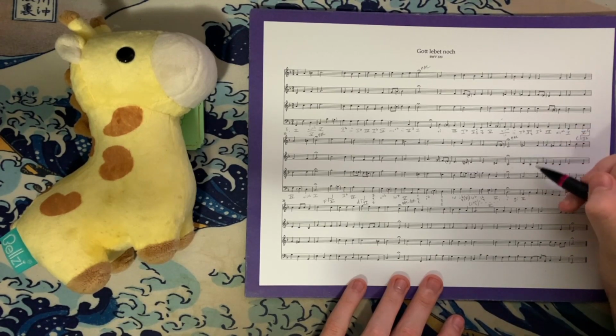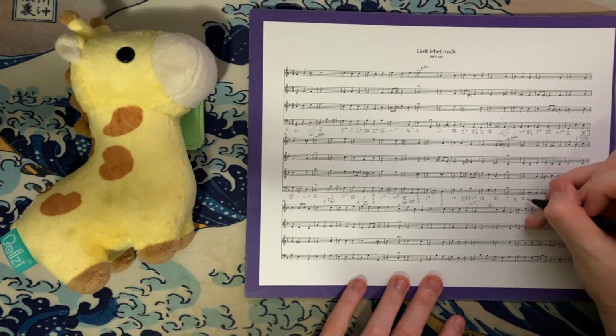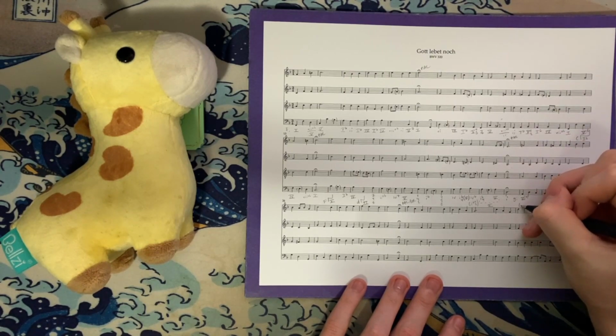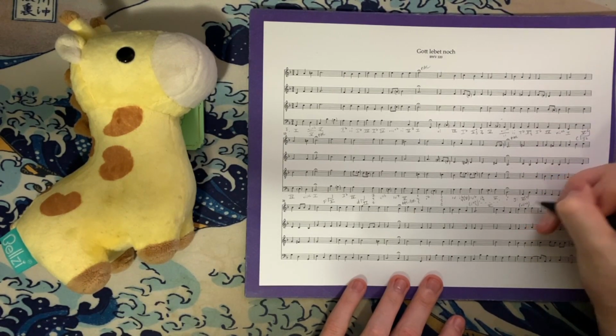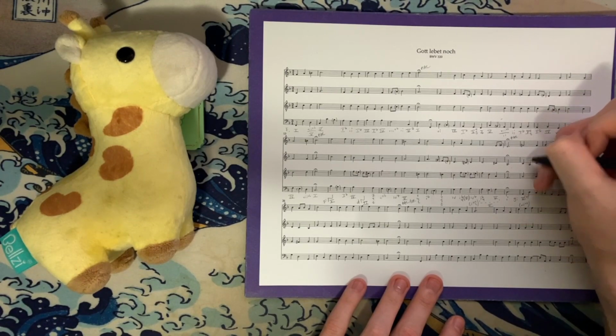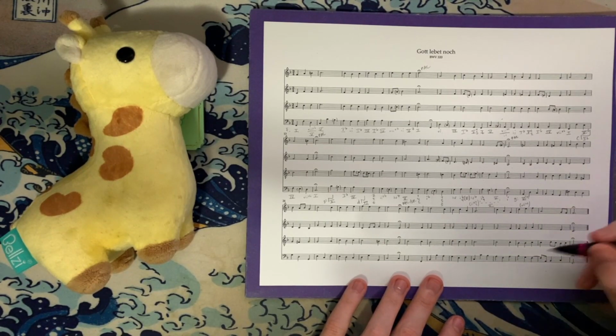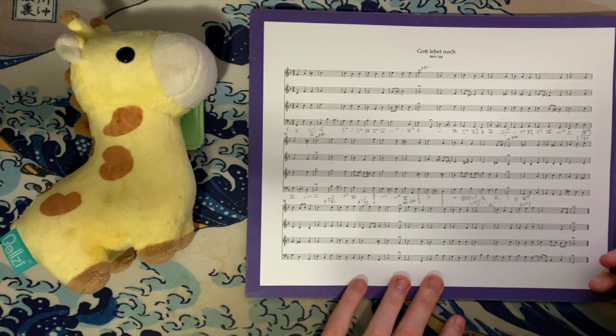D, F sharp, A, and C. Maybe it's even a 5-7 chord, but you could also make the argument that this is a 7-6 chord, right? A, C, and F sharp. 5-7 versus 7-6. Can't spell a 5-7 chord without 7-6. They function the same way. It doesn't make a tremendous difference.